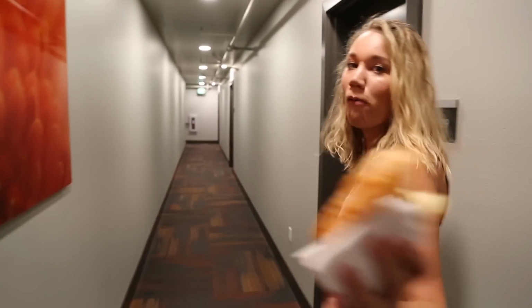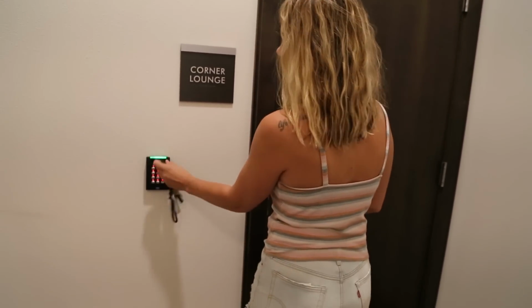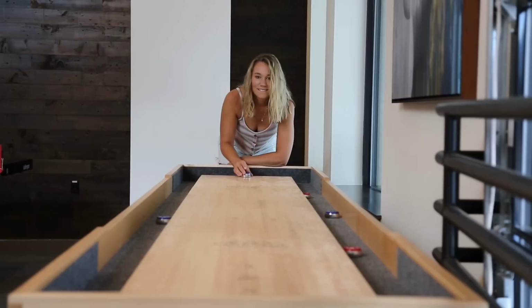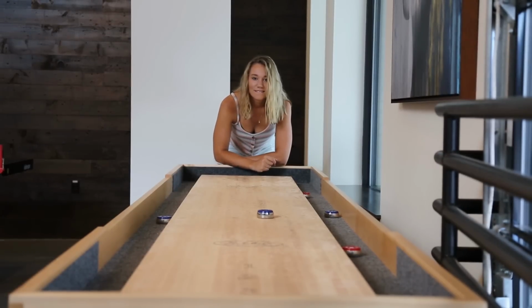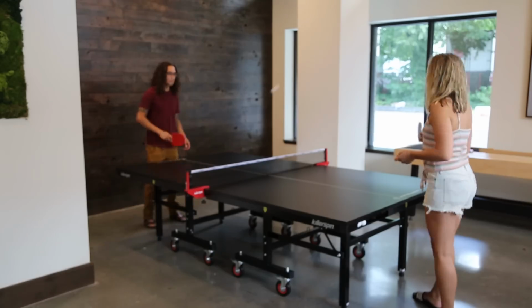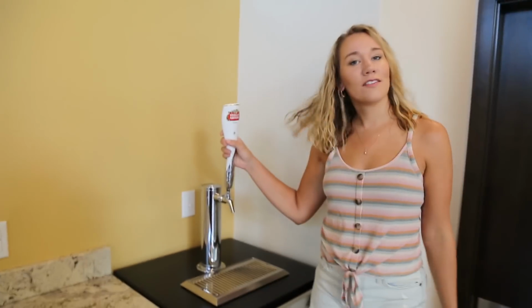There's a chocolate croissant. This is the corner lounge. It's just this cool little hangout room, games. Yeah, we could definitely use this if we ever host some sort of event. We can hang out in here. Best of all, there's a beer tap.